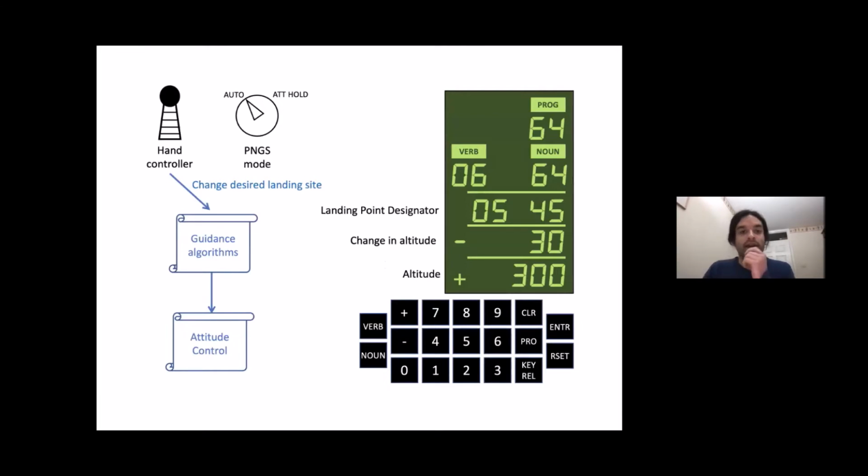Now, during P64, the hand controller is connected to these sophisticated guidance algorithms. The hand controller moves the desired landing site. And then the guidance algorithms calculate how the spacecraft should be steered to get to that new desired landing site. And those steering commands are sent to the much simpler attitude control software. And that attitude control software translates those steering commands into firing the different RCS thrusters.